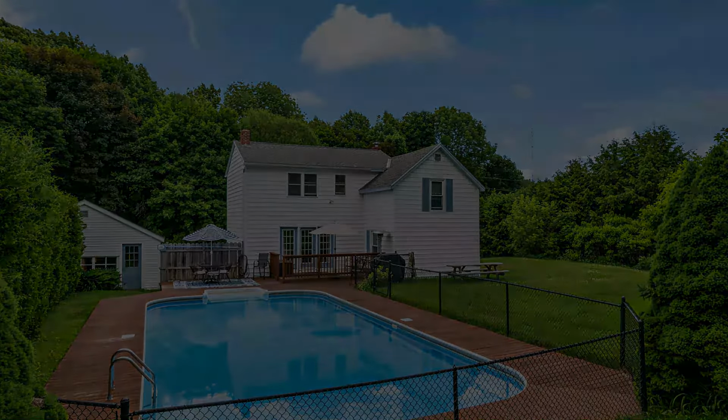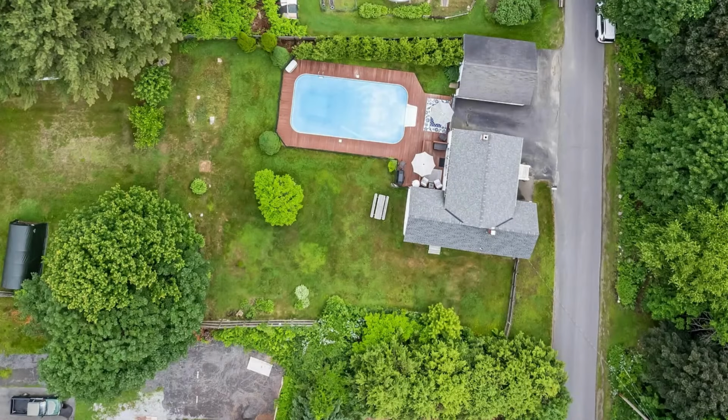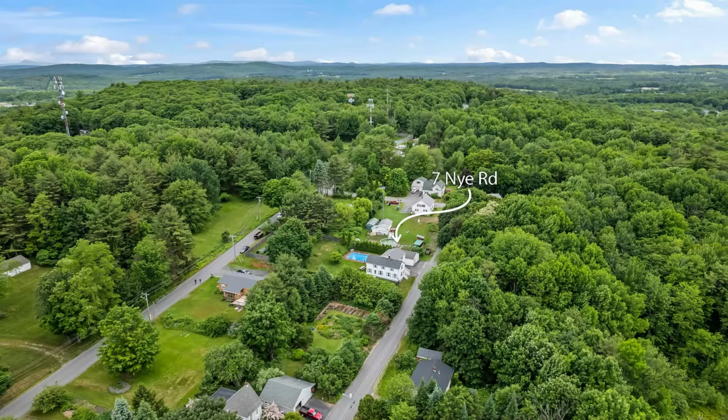Hallowell, Maine is located on the gorgeous Kennebec River and provides an array of opportunities from dining along the river, nightlife, local shops, and proximity to hiking and biking trails.